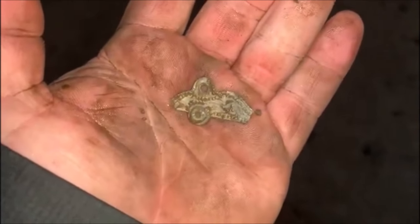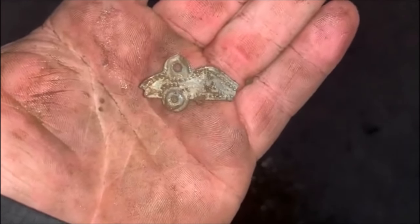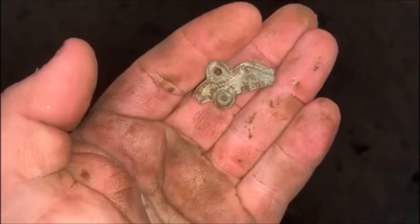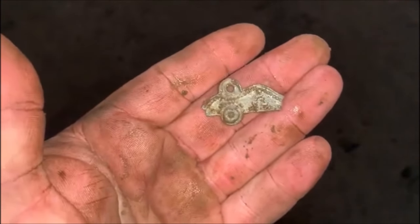Right guys, well I've just found that metal detecting on the beach. That is part of a Victorian toy cannon. The cannon would have mounted onto it just here. Yeah, I wonder if the toy cannon's about here somewhere. I'll have a wee metal detector about, see if I can find it.